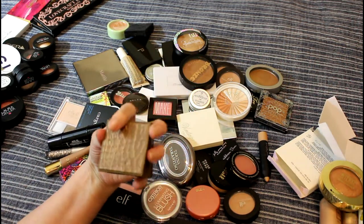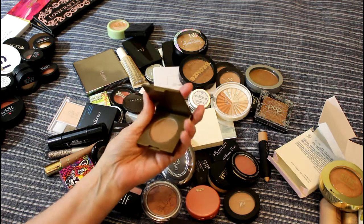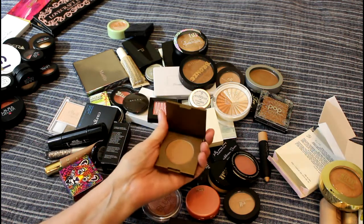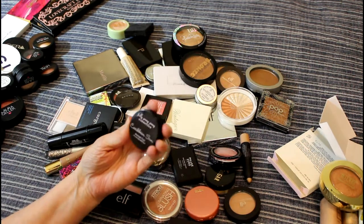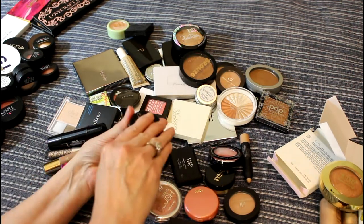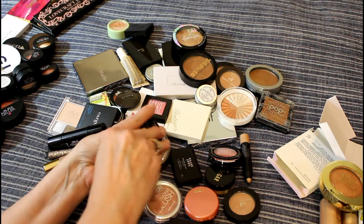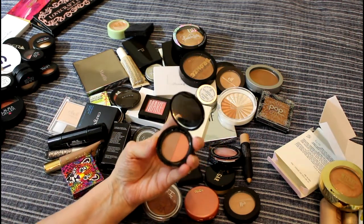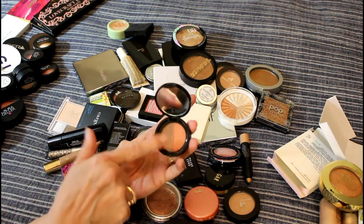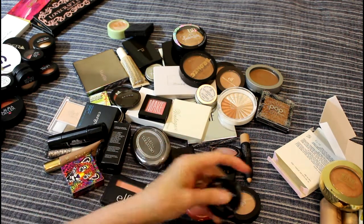It's the Tarte Park Avenue Princess. I love this color, but it's time for me to let this go. It's old. Okay, this Jelly Pong Pong Caribbean Sun. It's very peachy and a bronzer, but this is very hard to use, and so I'm going to give that away.